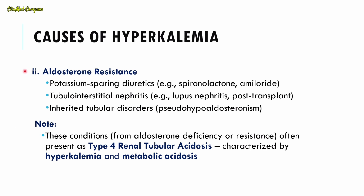Other causes include potassium-sparing diuretics like spironolactone, tubulointerstitial nephritis from various causes like lupus nephritis and post-transplant, and inherited tubular disorders which give rise to pseudo-hypoaldosteronism. It is important to state that these conditions often present as type 4 renal tubular acidosis, which is usually characterized by metabolic acidosis and hyperkalemia.